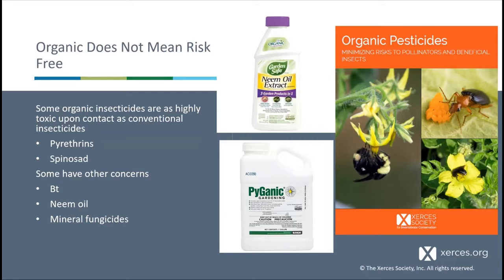This doesn't mean that organic pest management is on par with conventional pest management by any means. Most organic pesticides, with the exception of things like copper, are a lot less stable than their synthetic counterparts, and they break down more quickly when they're exposed to air and light. And I can give examples of that down the road, but I should probably keep moving.